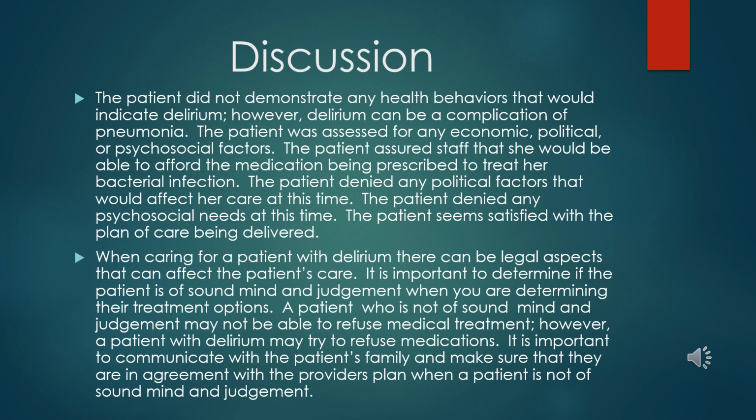When caring for a patient with delirium, there can be legal aspects that can affect the patient's care. It is important to determine if the patient is of sound mind and judgment when you are determining their treatment options. A patient who is not of sound mind and judgment may not be able to refuse medical treatment. However, a patient with delirium may try to refuse medications. It is important to communicate with the patient's family and make sure that they are in agreement with the provider's plan when a patient is not of sound mind and judgment.